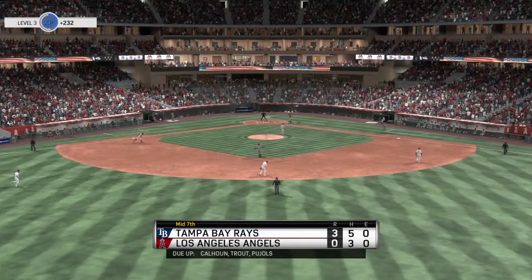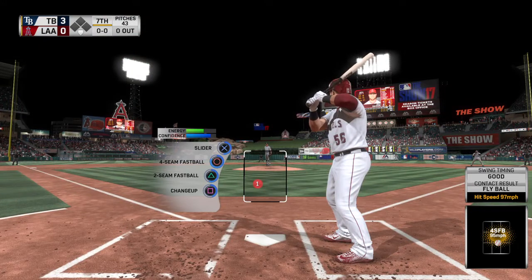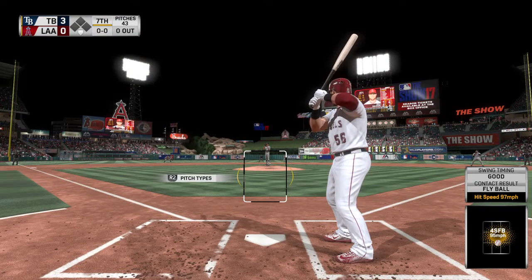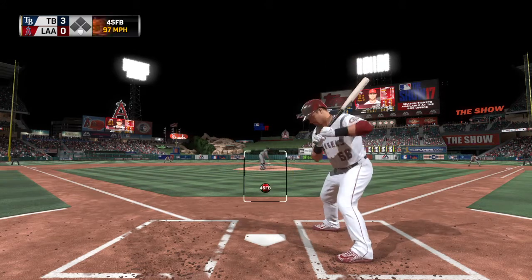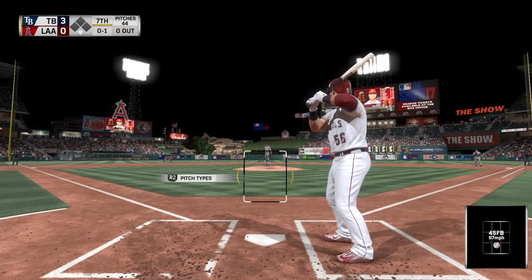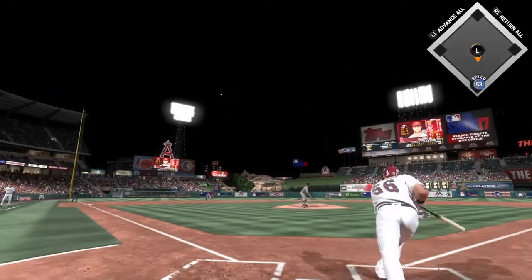Ladies and gentlemen, it's time for the traditional. Stepping into the box, Cole Calhoun. He'll lead things off here in the bottom of inning number 7. Number 56, Cole Calhoun. In there for strike one, 0-1. Objective number one right here is finding a way to get on base, so I'm not surprised to see him taking.